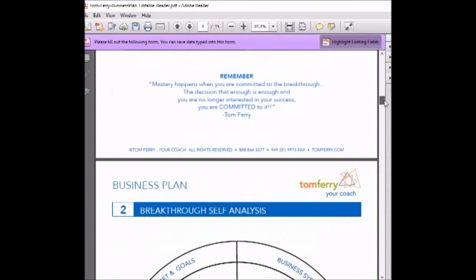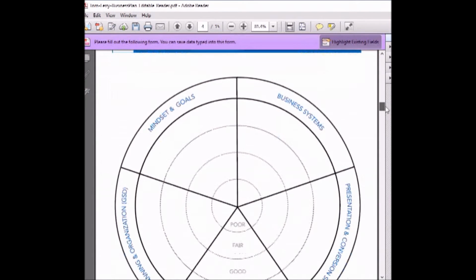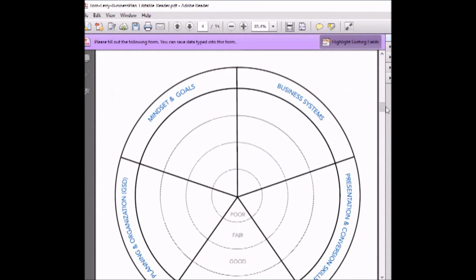Page 2 is a breakthrough self-analysis to see which categories you need to concentrate on the most. You're basically taking a few minutes to rate your performance. Be honest with yourself. No one needs to see these ratings but you.